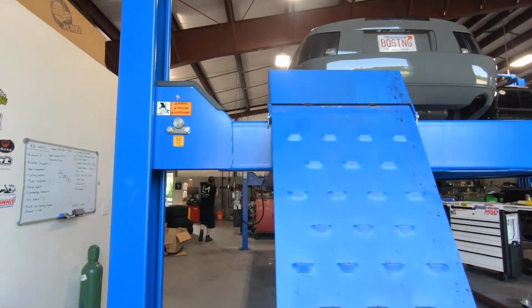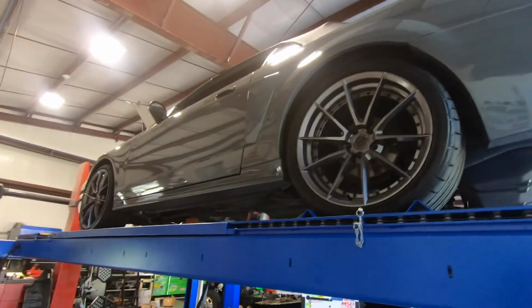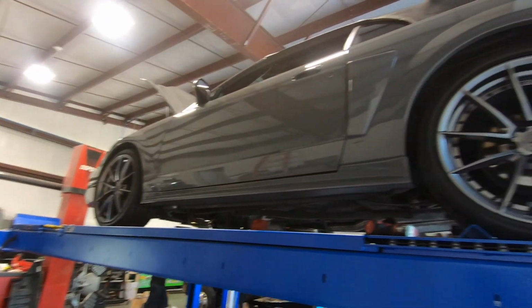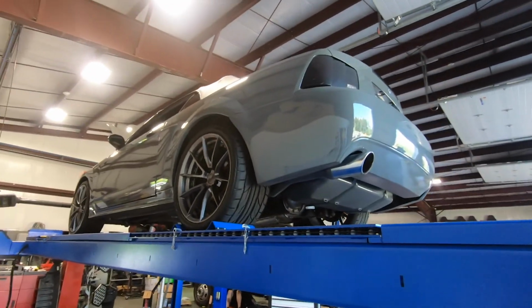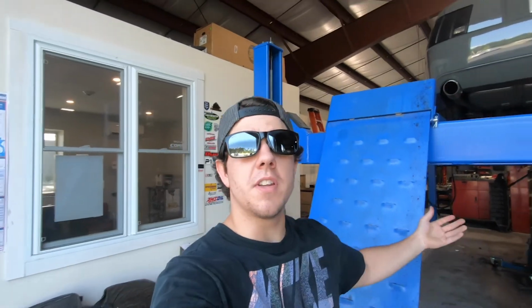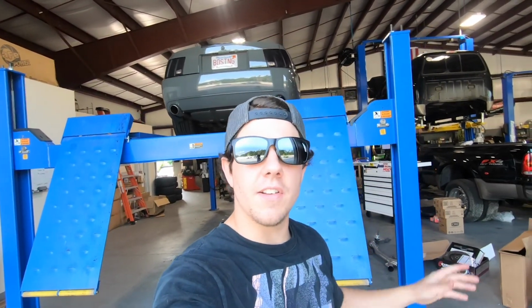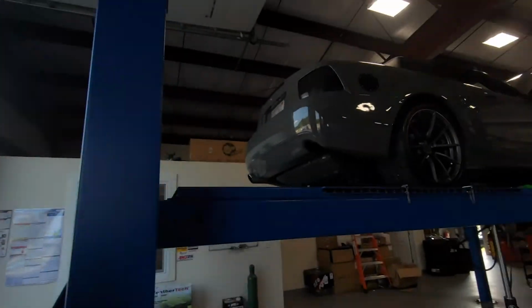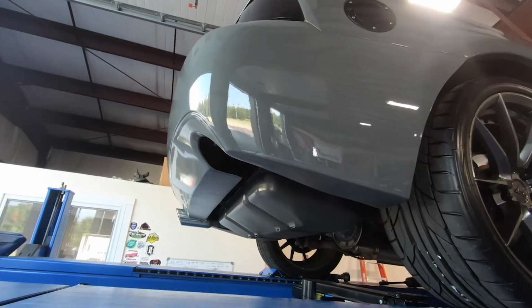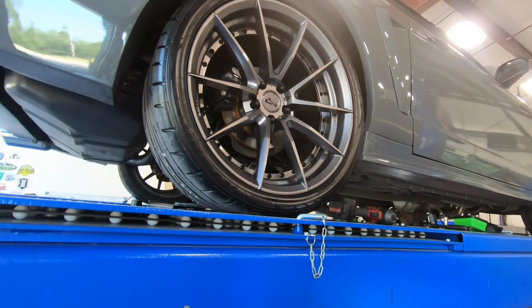So let's start off right here. We have a customer's car that actually found us on Instagram, which I think is pretty cool. He drove down here to get his car in the shop. All we're doing to that car is putting a clutch in, kind of running through it, making sure everything is looking good, everything's safe, and it's ready to rip. And he just got a fresh paint job on it, and it's looking hella clean.